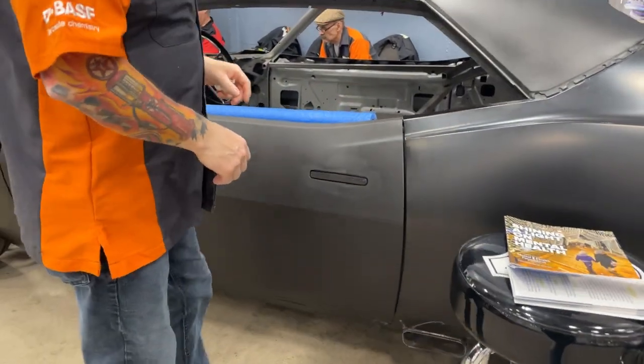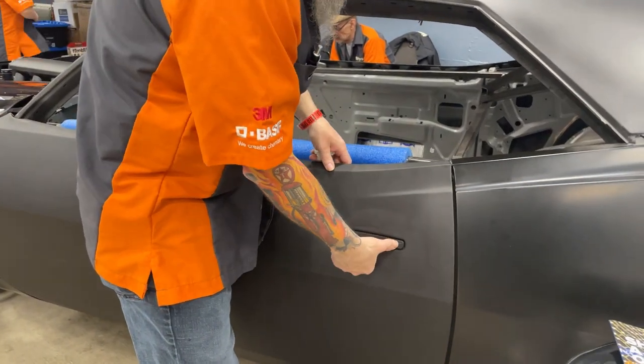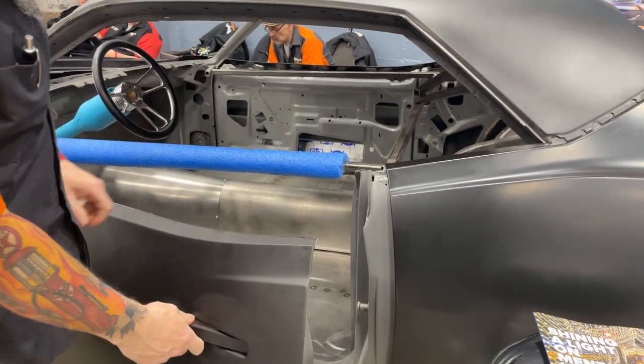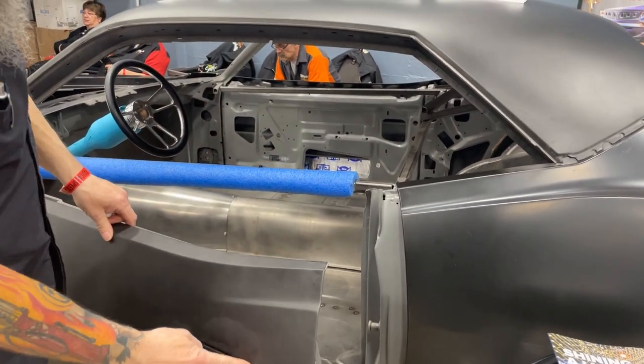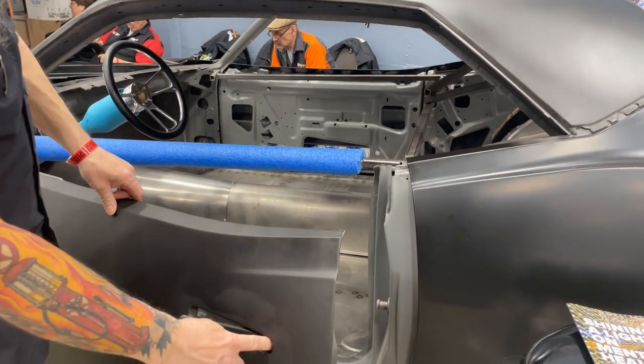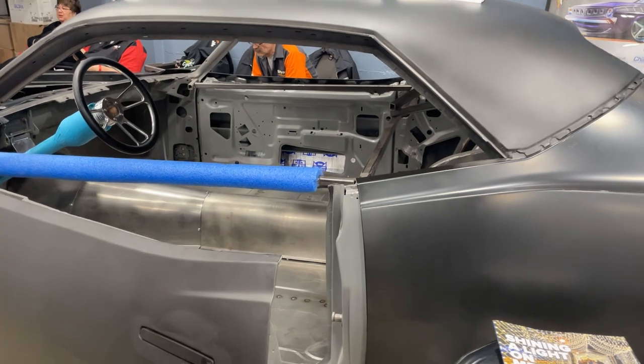I haven't got them all adjusted yet, like the door latches and stuff. But basically, you push, do this, and... Oh, they work nice. Oh, I like how they soft close. Yeah. Is there rubber in there? Nope, nothing yet. I got them completely empty.